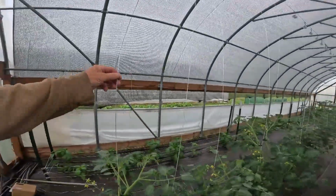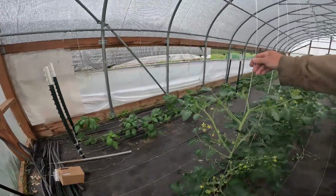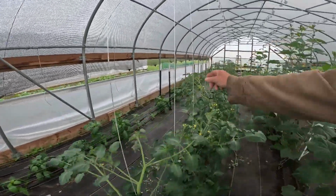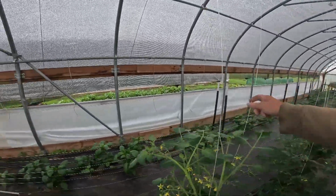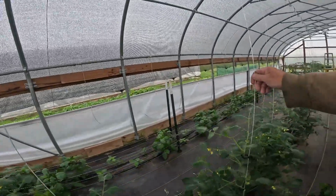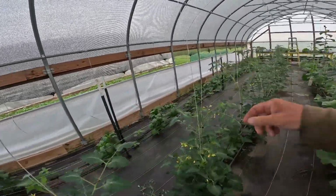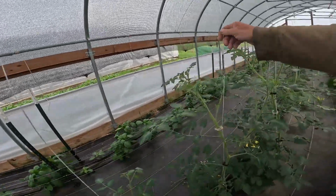It's time to bang them. These here also need it. And in order to help pollinate these, I just shake the string. I didn't get a chance to show you, but you just go down the line and shake the string. With the bell peppers, you can do much the same: you just shake the string and get the peppers to help pollinate.